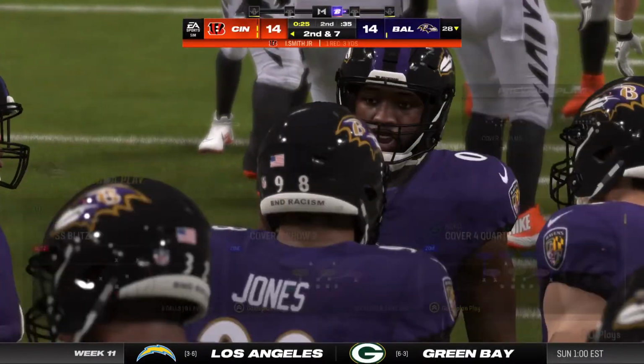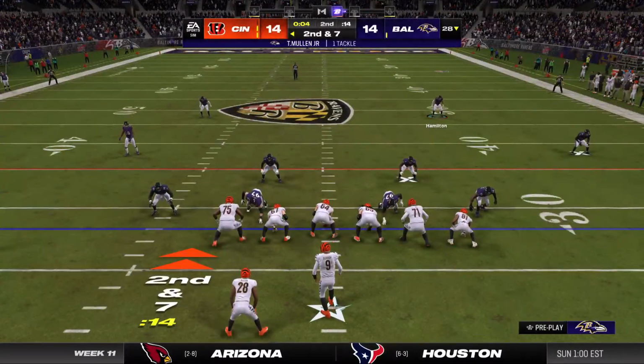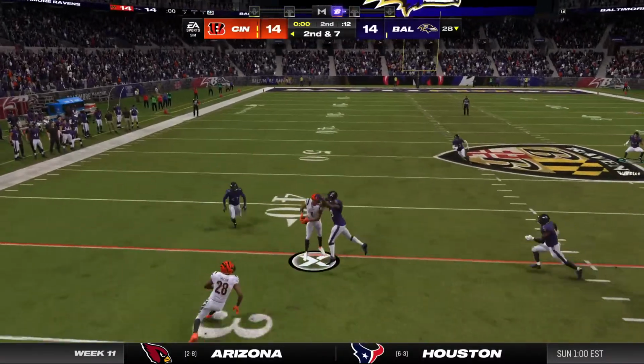Got to give credit where it's due. Really nice defense on that play. The pitch and catch was successful, but not any run after it. Final play of the half for Burrow and company.